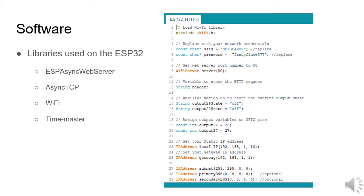It will be ready for operation within 10 seconds. If for some reason the wireless network goes down, the ESP will need to be powered off and on again.